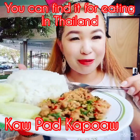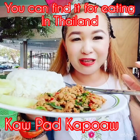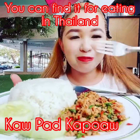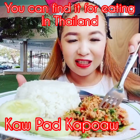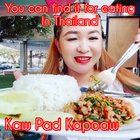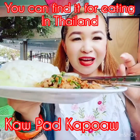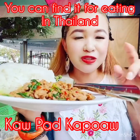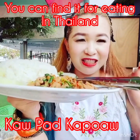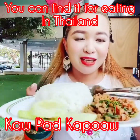And this menu we call khao phat gapao. Khao phat gapao is very basic in Thailand, because the people here love to eat khao phat gapao. When you eat, they can order a lot of things to put. Have the basil leaf with pork chop. Maybe we will use chicken. We will use seafood, fried with gapao basil.